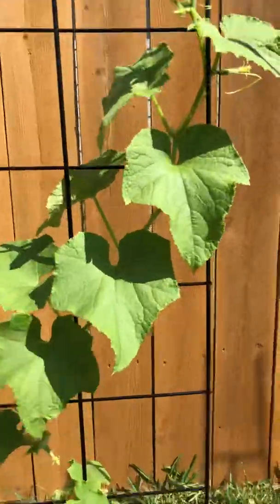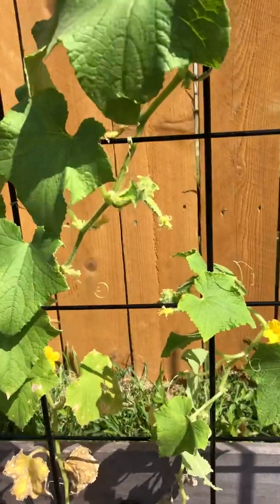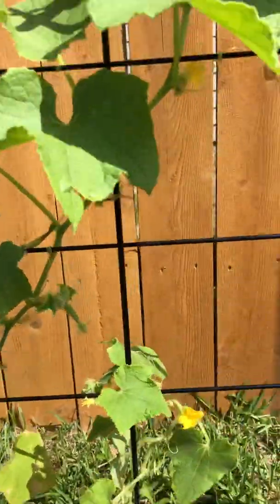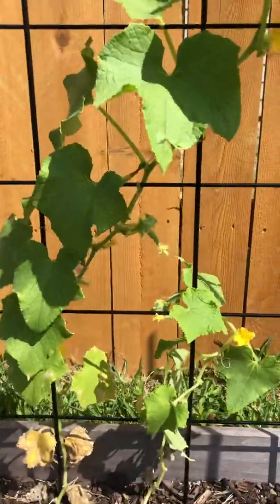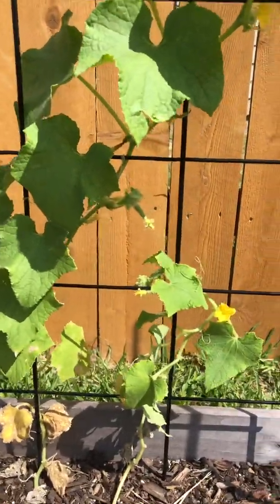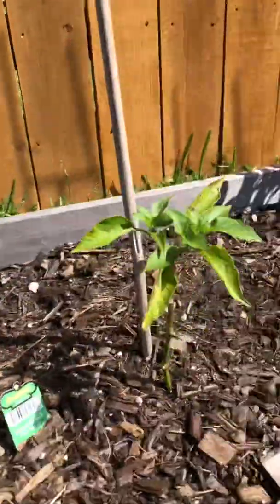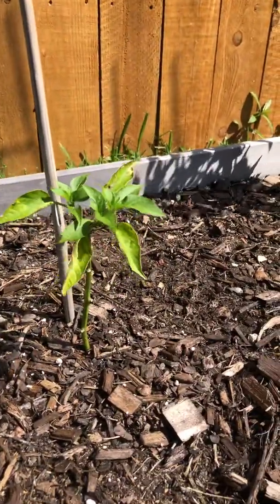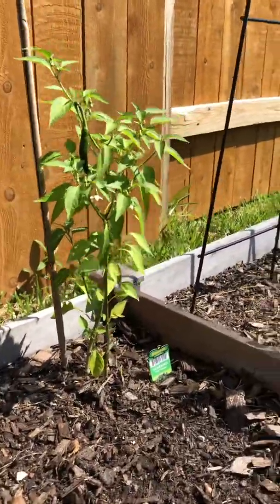My Japanese cucumbers look great, climbing super well. I do have some actual female flowers on there, but they haven't gotten pollinated yet. So again, I'm hoping for those busy bees to come. Otherwise, I'm just going to try to catch it when I can to hand pollinate. There's other jalapeno plants greening up and getting some good new growth. We have a Serrano Pepper.